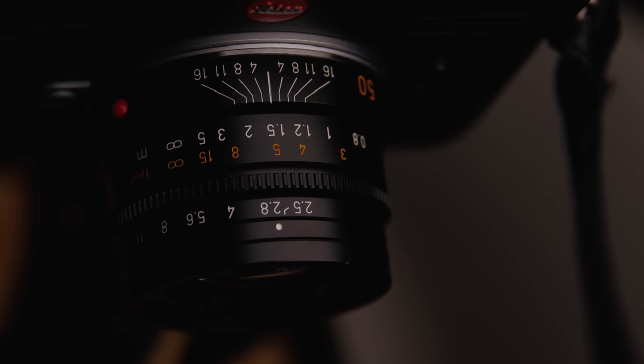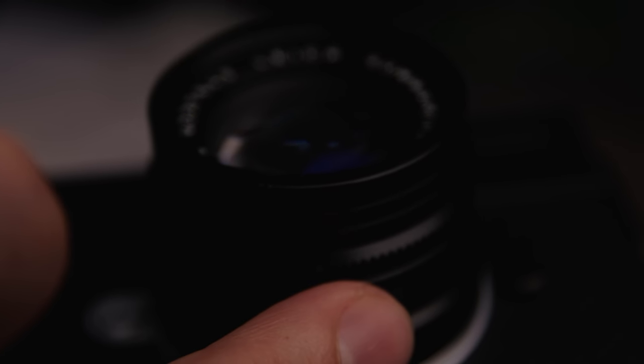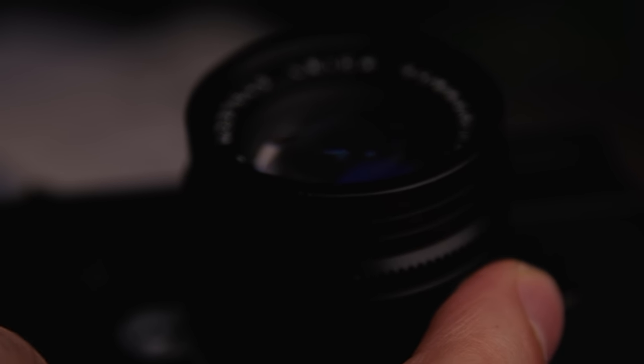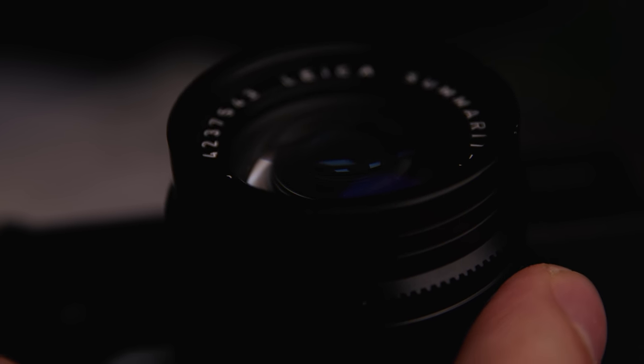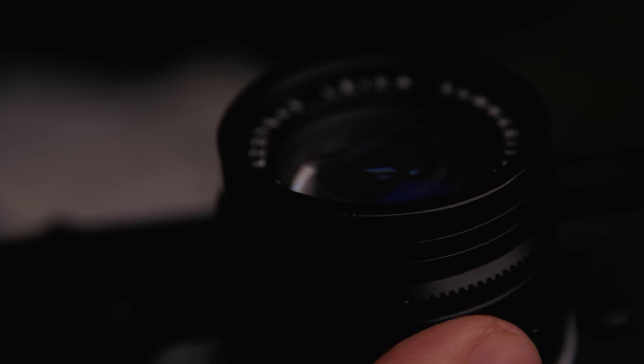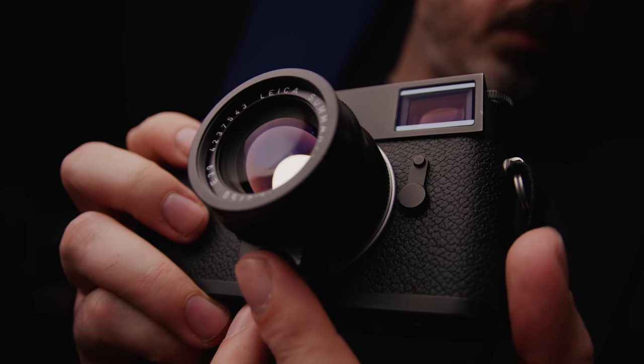I've used a lot of different rangefinder cameras like the Canon P, the Hexar RF, some Bessa rangefinders. I've used the Leica M2 and M6, which have great rangefinder patches, very clear, but none of them are as easy to focus as the M10 because it's just a super clear rangefinder patch at all times.